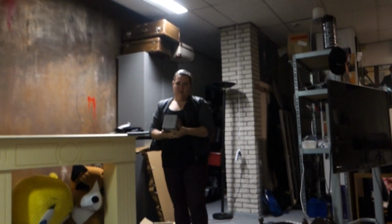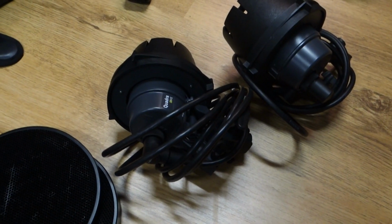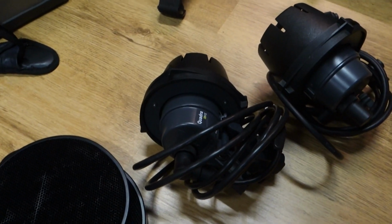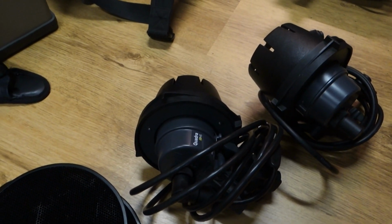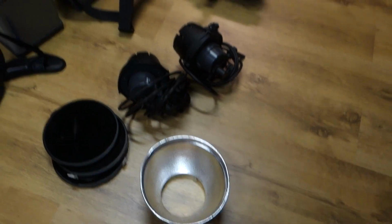And Steffi is already carrying one of the extra batteries. Okay, we're gonna bring one HS head from the Quadra and one Action, because at the moment we only have one HS head. And the fun thing about these heads of course is we can use high shutter speed, so we're gonna without any doubt experiment with that tomorrow. Some grids, a reflector and some more stuff I'm gonna show you in a moment.